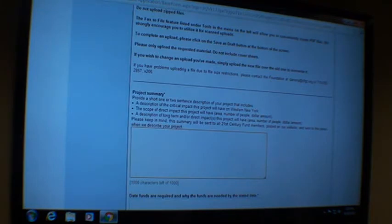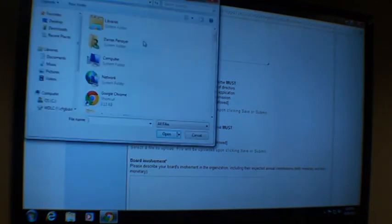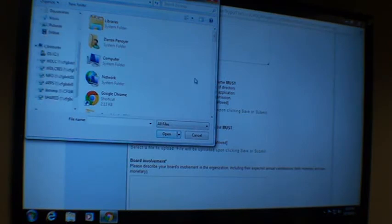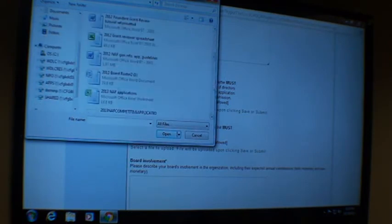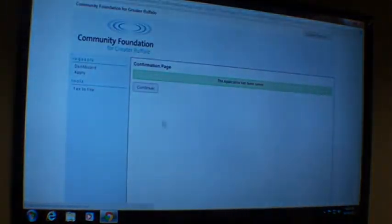Let me see here. So let me do an upload for you. I'm just going to do a demonstration so you understand, we're not going to be specific with the letter of application. I'm just going to choose something off my desktop here. So you just click on that button, and then go to desktop, find a file here, and click on it off your desktop or wherever it's on your hard drive, and then go down here and click Save as Draft. It's that simple.